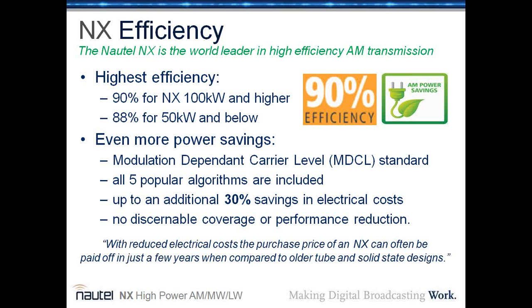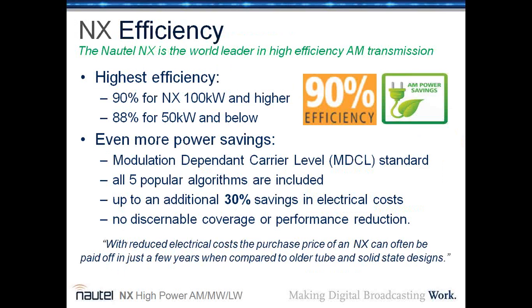And because of these reduced electrical costs, the purchase price of an NX transmitter can often be paid off in just a few years when compared to an older tube, plate modulated, and or solid state design. And that's return on investment. That's the language you've got to speak if you want to sell the management on getting a new transmitter. So the NX series is the greenest transmitter out there. Other companies will charge you for the MDCL algorithms, and we made it standard as a part of the transmitter.